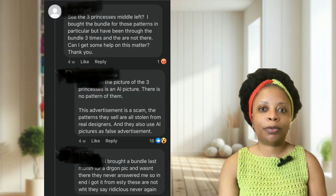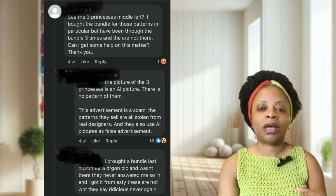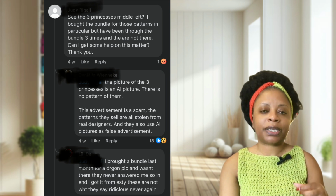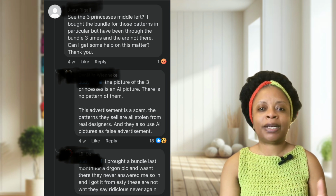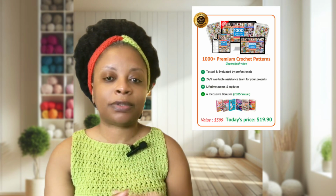I went to the comments and people were highlighting how some of the patterns are not there, some of the images are AI generated, and some of the patterns have been ripped from other crochet designers. If it is too good to be true, it is too good to be true. 1,000 crochet patterns for this price is absolutely insane.